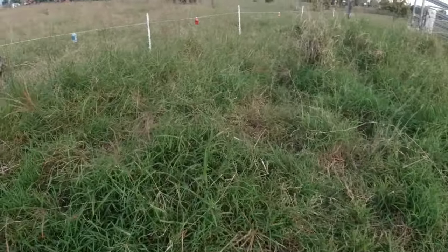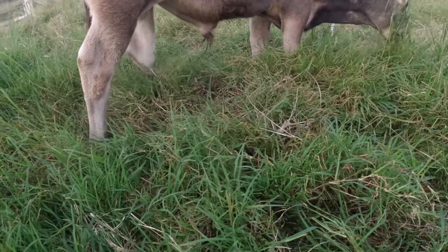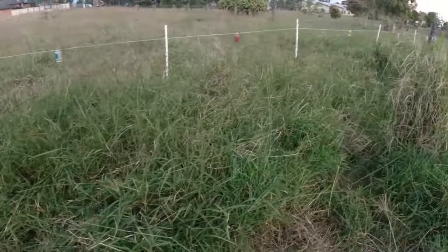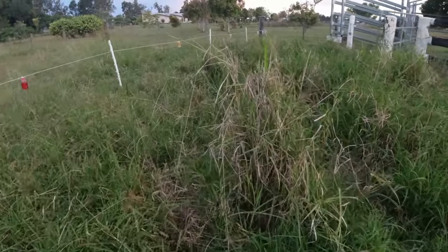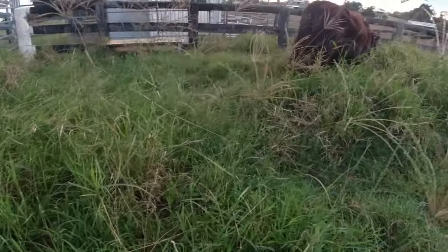So there's heaps of palatable pasture in here. Like I said, he's already cleaned off that area there. Look how flat that is. They're all woody standing pastures, but all this stuff in between is palatable.